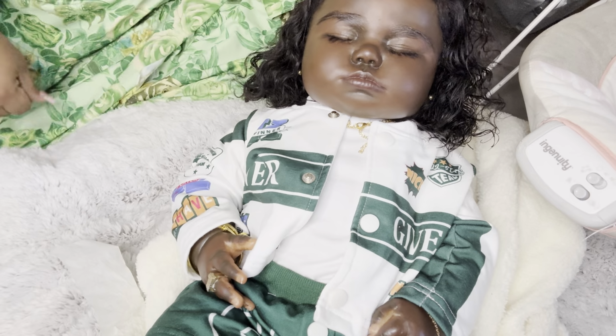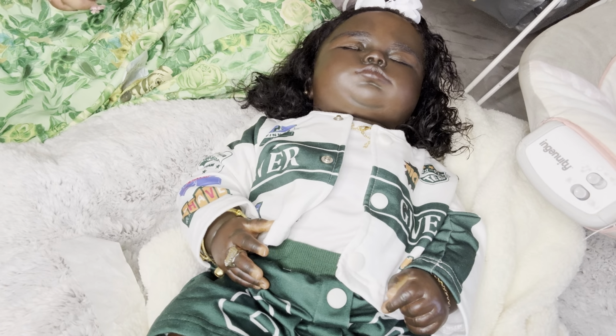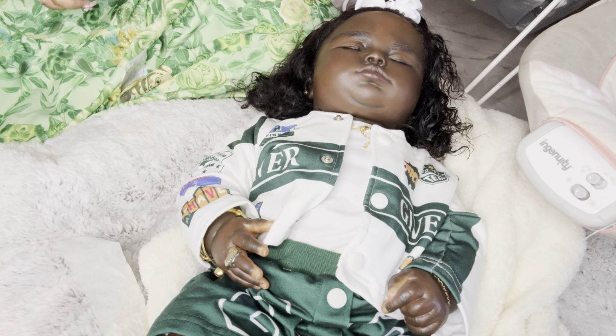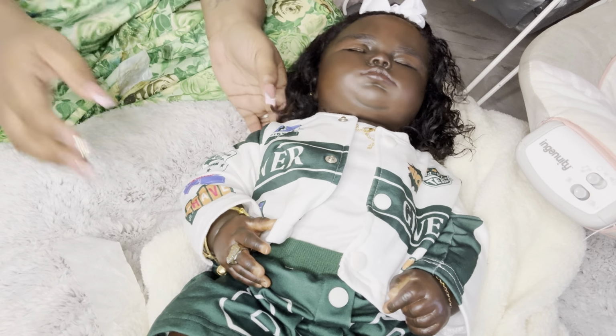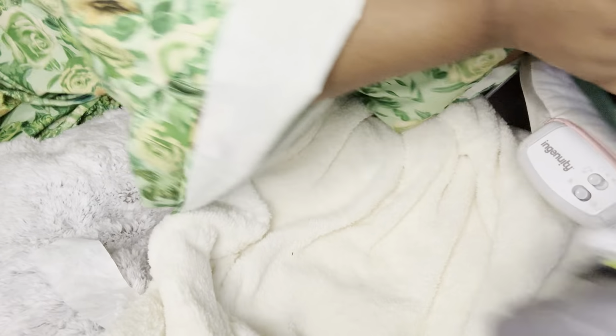All right, guys, let's jump into the box opening. So I'll bring you guys back in and then we can get into the box opening. Let's move June out the way, guys.